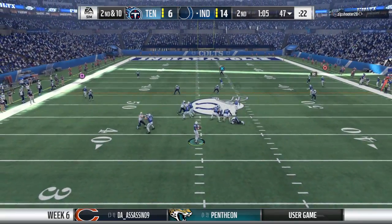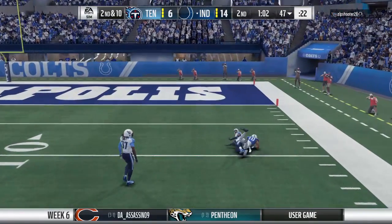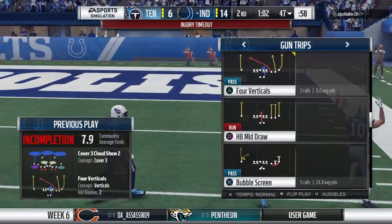On second down, Brissett again. He's going to go for a big play downfield. And both guys were there, but it falls incomplete.